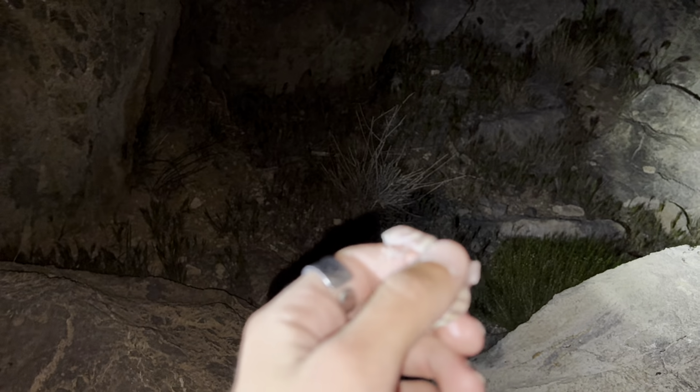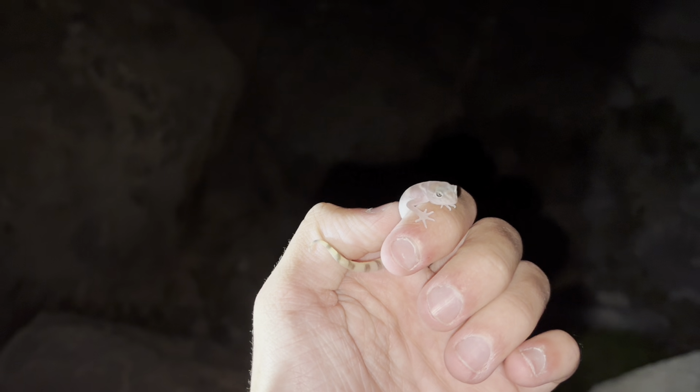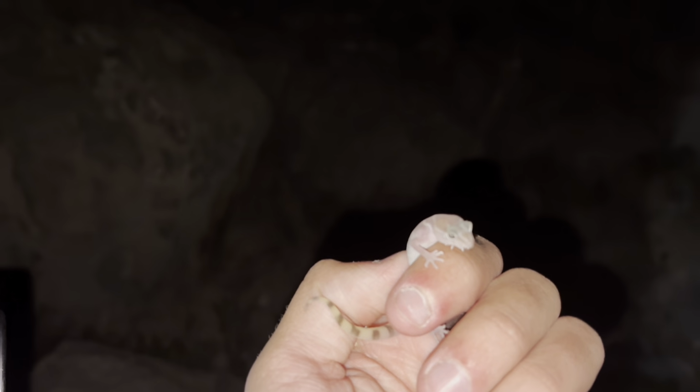Finally getting warmer again, and I think I'm gonna do some cruising. Out here with my girlfriend again, and we just found a western banded gecko. He's so cute. Yeah. Fun first find.